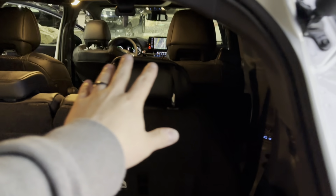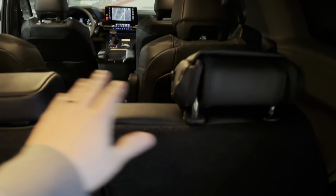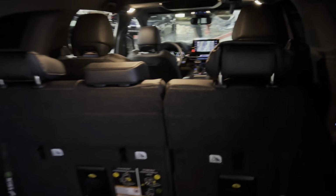Granted, these 2 captain's chairs will likely need to move up quite a bit, because this is cramped as it sits right there. What is this? There you go. So you got a little JBL speaker back here.